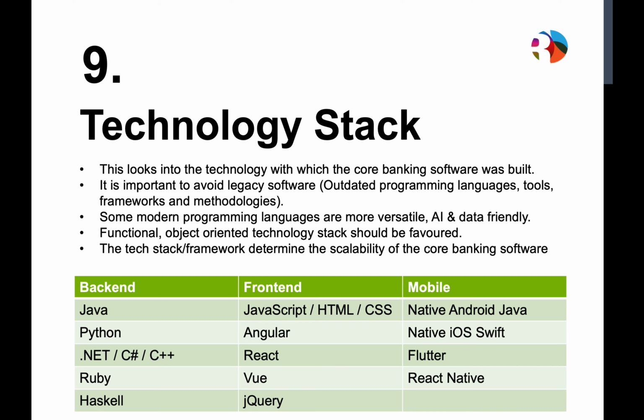So you have Java, Python, .NET, C#, C++, you have Ruby, and you have Haskell. Haskell is usually used by big financial institutions. Python is used increasingly these days because Python favors data science, data analysis, artificial intelligence. So Python is a really good programming language for modern banking applications.